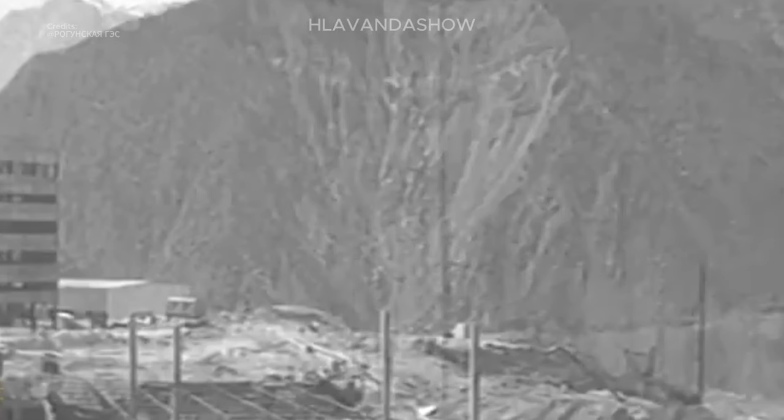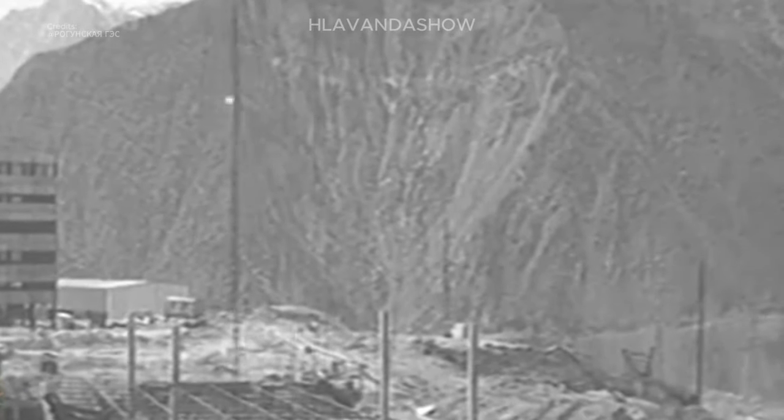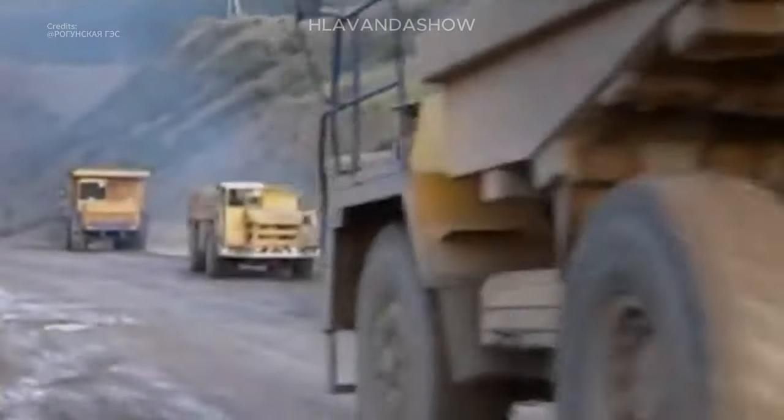At the heart of the Rogun Dam lies its hydroelectric power plant. 6 massive hydraulic units, each equipped with a radial axial turbine, will generate electricity. These turbines, with an impressive impeller diameter of 6 meters, are capable of producing 600 megawatts of power each.